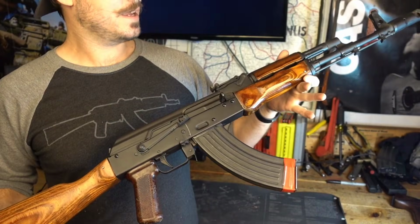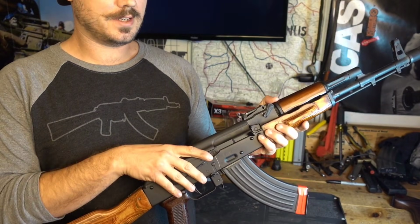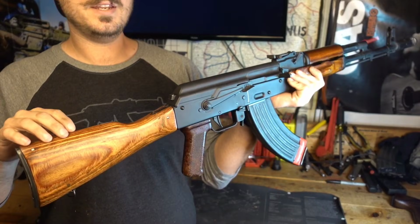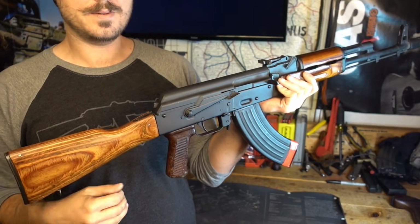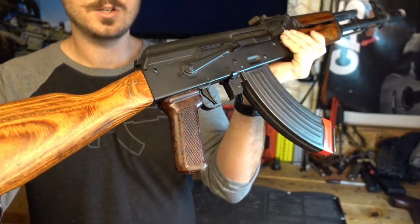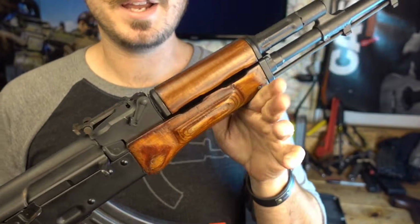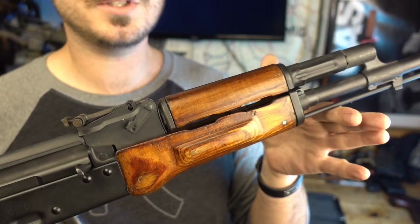To me, this is a very attractive traditional looking AK. We're talking a black finish, really nice looking surplus wood, Romanian blonde refinished stock. So we got a lot of blonde, a lot of red in the grain. We have a really nice Romanian Bakelite pistol grip here. And we actually have Polish handguards, upper and lower Polish handguards.